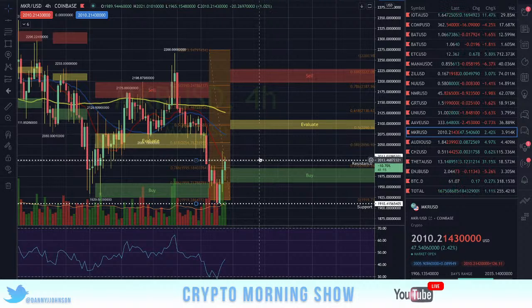And we'll go over there to that previous high way over here. So that previous high was the 2013.02. Get through that 12, then you got the 26. We got some work to do, but volume is increasing. It looks like the bulls are on top of this one. RSI trending up for MKR USD.